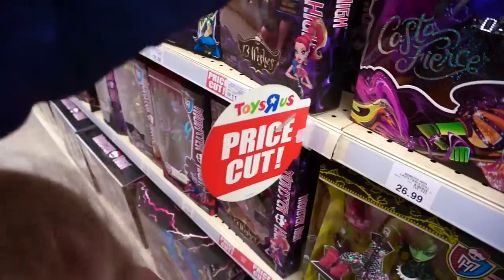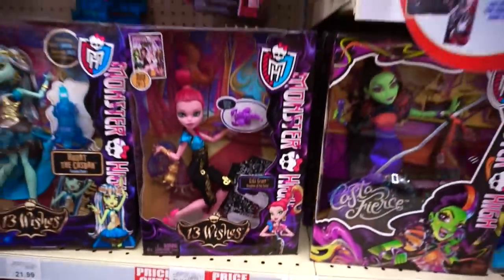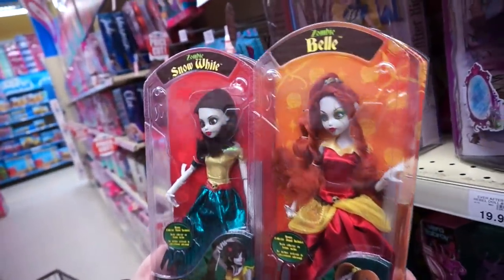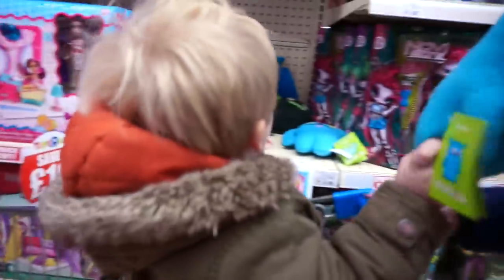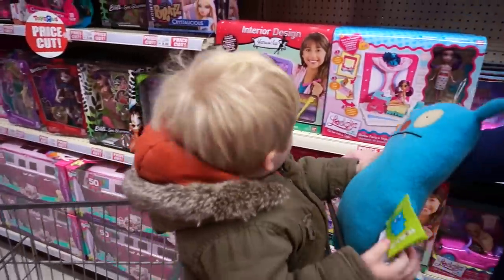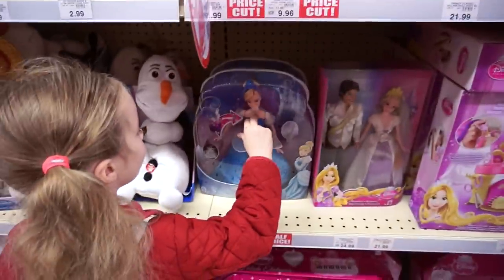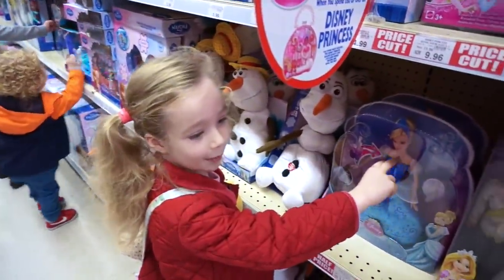Oh, there's Monster High. Ooh, look. Price cut at Gigi Grant. Oh, it's any of the 13 wishes. And now they're the 99. That one's Snow White, look at that. They're $14.99 each. They're cool. I like them. They are really cool. Oh, that's cool. Oh, is it a light up one? Yeah. Look. It's a light up.